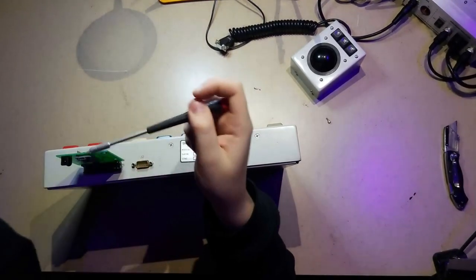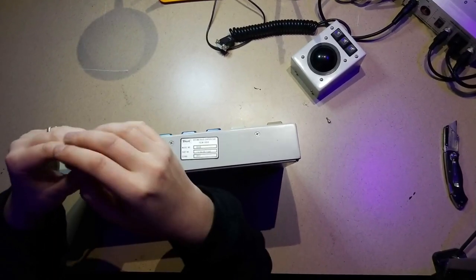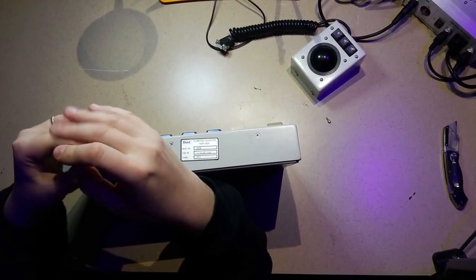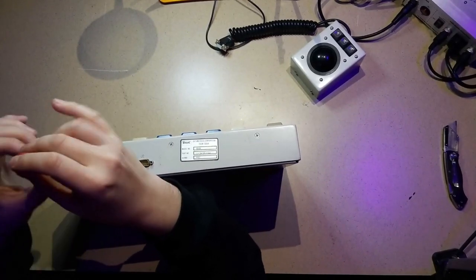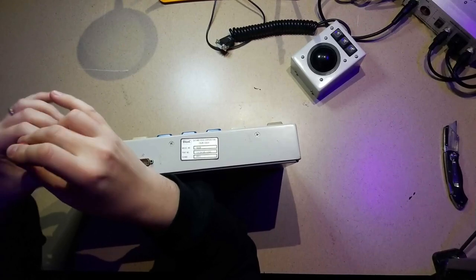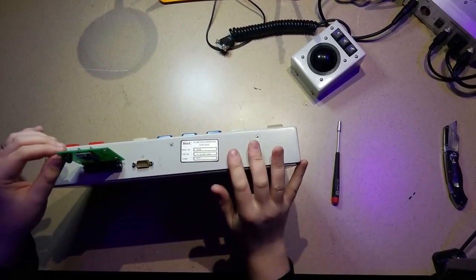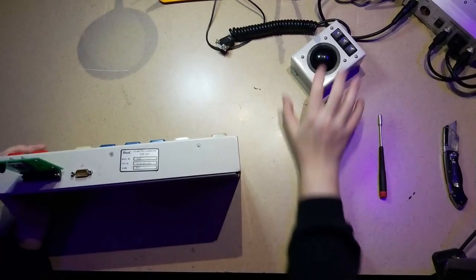Anyway, RS-422 gives you the inverted signal on one line and the normal signal on the other line. It cancels noise that way and allows you to go further distances than regular serial. But yeah, that took a little bit of figuring out.